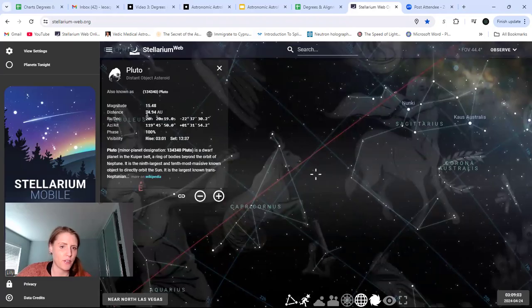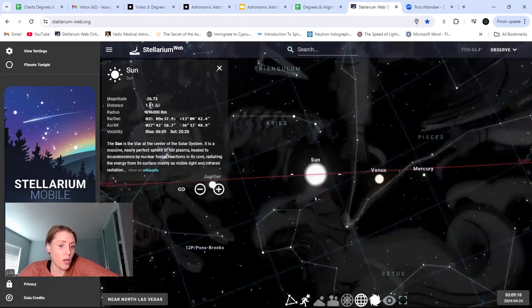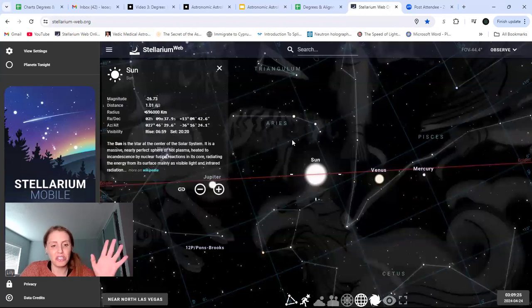Keep this number in mind, 34.94, whereas the sun is only one away, right? So obviously, if something is closer to us and its magnitude is way brighter, then it's likely going to have more of an impact on us. So if somebody says sun sign astrology, look at your Pluto, it's like, okay, yeah, but we're getting so much energy from our sun placement. Why would you even consider ignoring that?